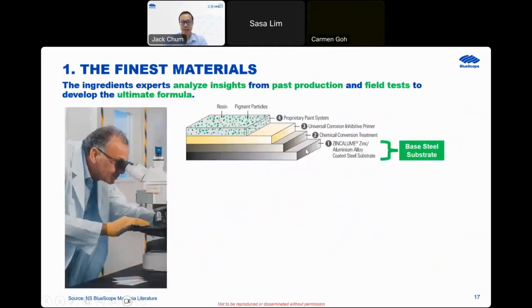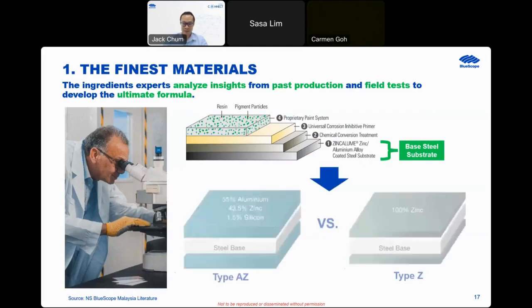First of all, let me share some inside story: how we select the raw material to produce our coated steel. From here, you can see why I select the base steel substrate. For pre-coated steel, this is the number one layer that we use to produce our coated steel. In the market, there are two types of coated steel substrate that you can select or use. Here, I show you.